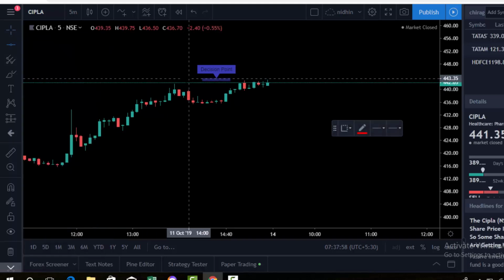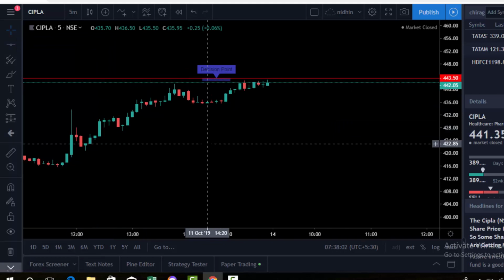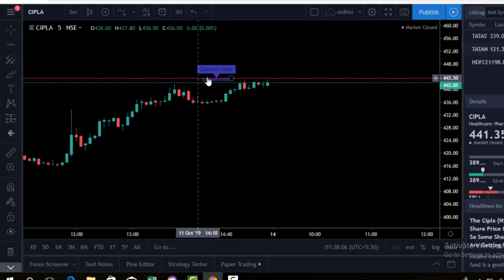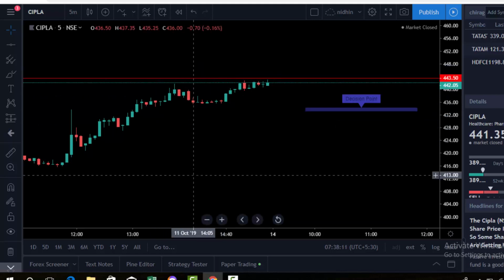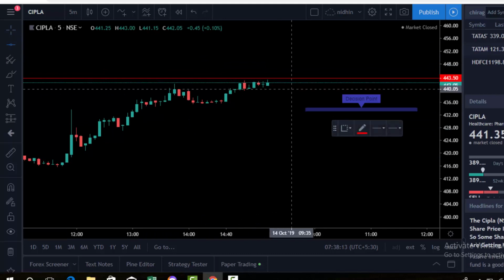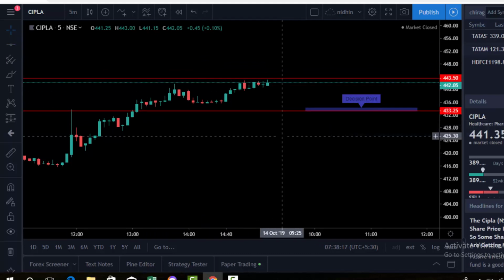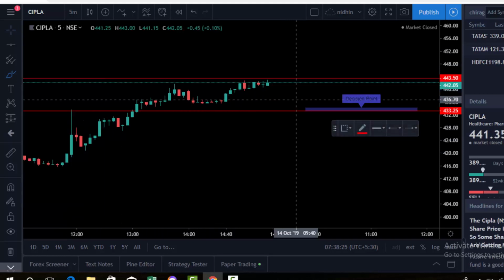Okay, we got a buy decision point at 443.50. Sell decision at 443 level. These are the two levels we got for CIPLA. So if the market opens in between these levels, we just watch the breakout.